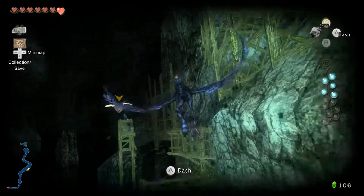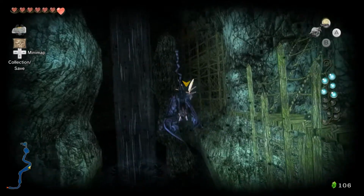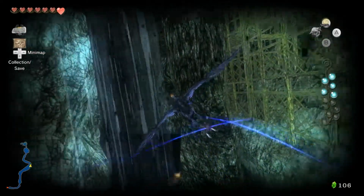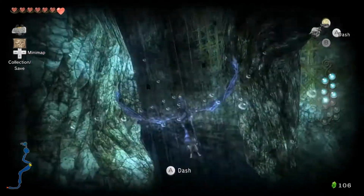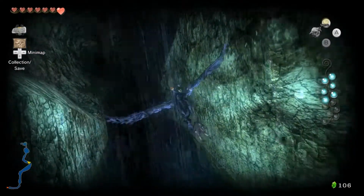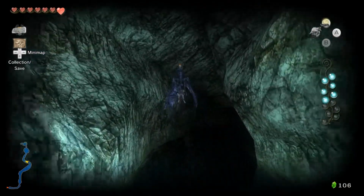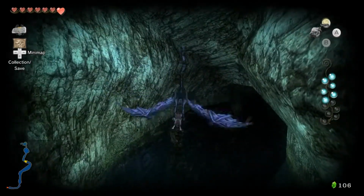Now, these weapons do break, but the thing is, you find so many weapons all the time that honestly you never have to worry about not having weapons, because that was something I was skeptical about at first. I thought at some point you'd be like, oh, I don't have enough weapons, and you'd be struggling. But no, it's the exact opposite.